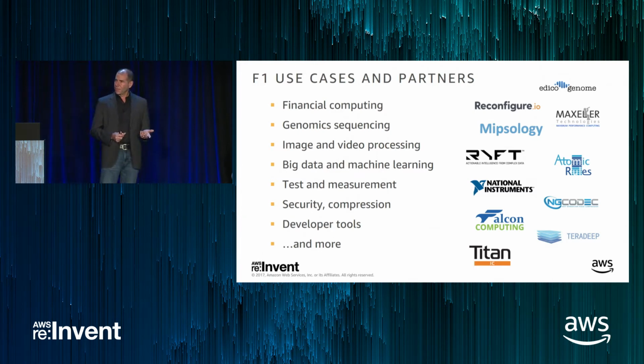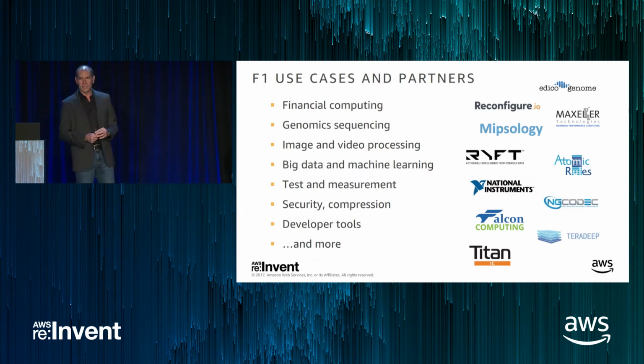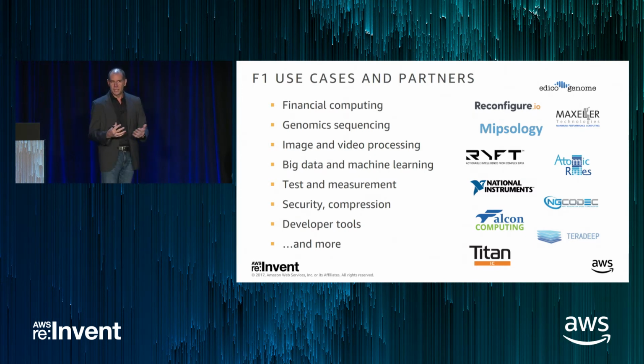And image and video processing has long been served by FPGAs. Physical devices that you might buy from suppliers of broadcast equipment, for example, are chock full of FPGAs to do that streaming video at various bit rates and bit widths and so forth. Transcoding devices, for example, or devices that do image stitching and dewarping and so forth.